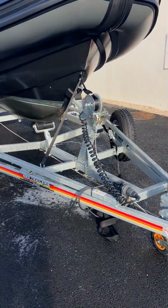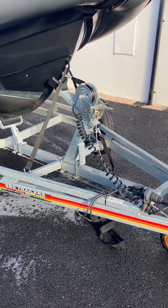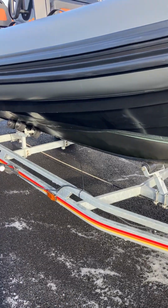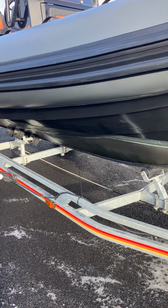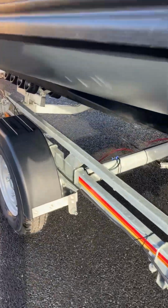So it's a 2022 trailer. It was bought this time last year, an SBS trailer. Really good condition, really good quality. The boat just glides on and off the trailer. I think it's been in the water twice, and each time it's been flushed.